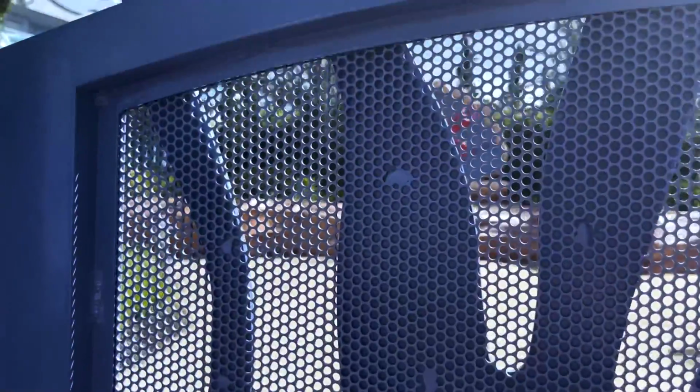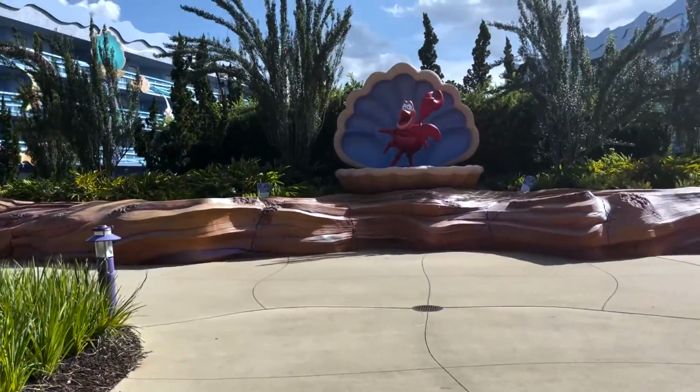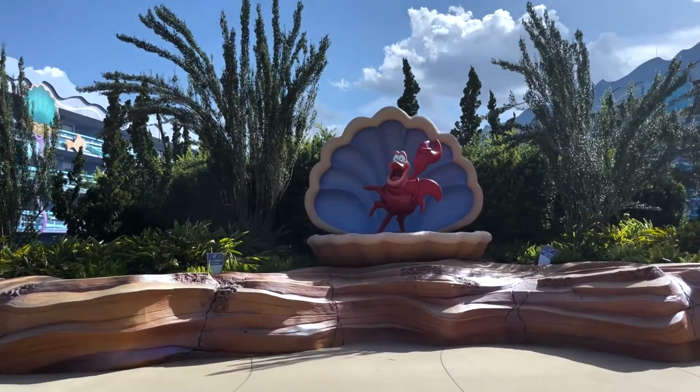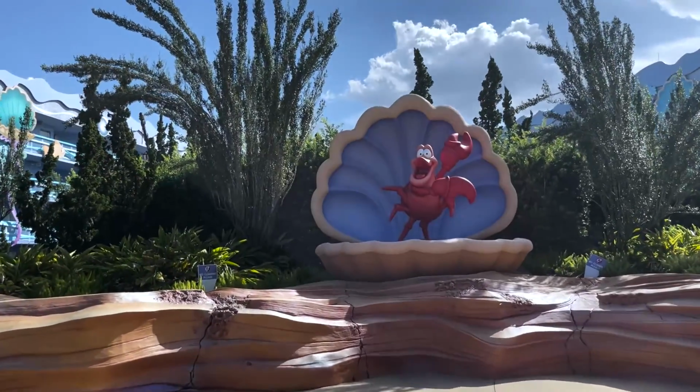But a lot of people also don't like staying here because they feel like this is too far away. And I will counter that with, have you seen my Port Orleans Riverside video? Because this is nothing compared to that walk. And yes, I know that's not a value resort. I'm just making a point of the walking distance. People were complaining about the walking distance.